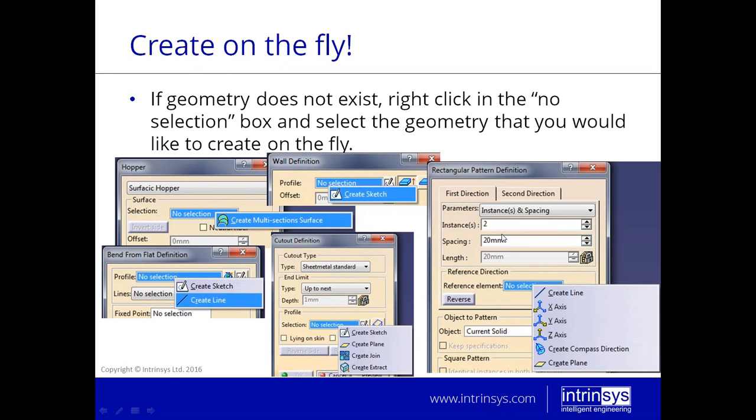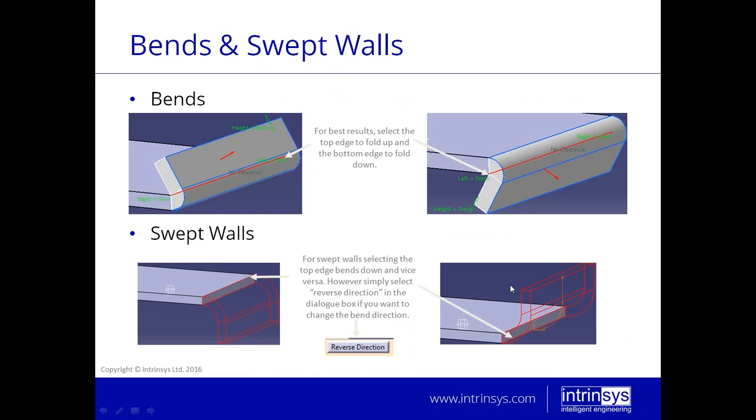Don't forget, guys, if you don't have any bits of geometry, you can create it on the fly. So if I was creating a wall, I don't have a sketch, right-click in the profile, no selection box, create a sketch on the fly. Same with a Stiffening Hopper. If you don't have a multi-section surface, no need to go back to the generative shape design workbench to create your surface. Just right-click in the box, create it on the fly. Same with bend from flat, you create a sketch line on the fly. If you're patterning, just right-click in the box, pick options. This contextual menu will just give you more options.